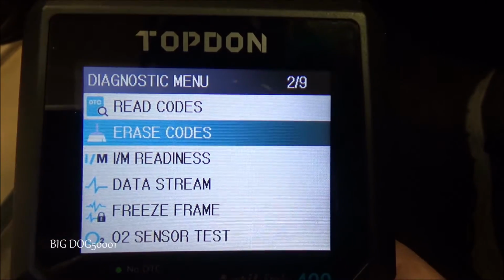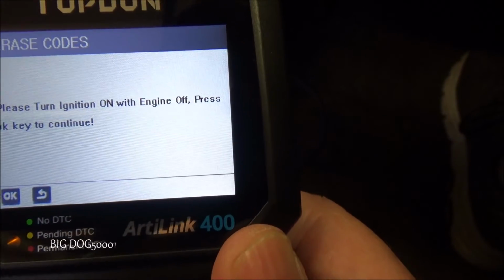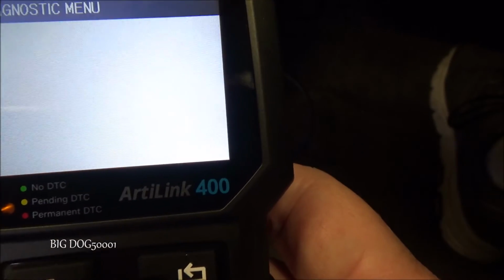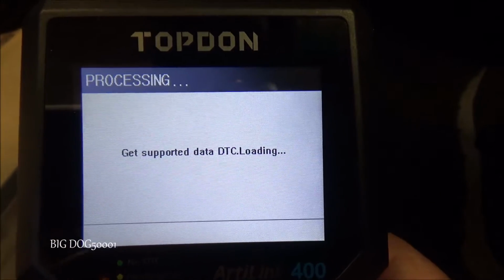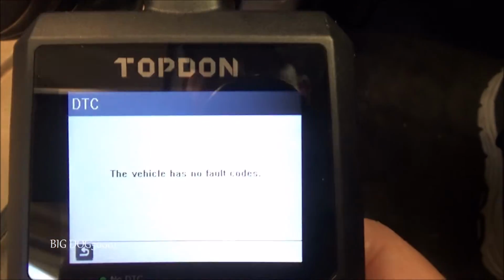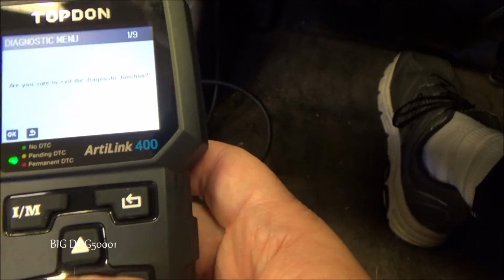So now we'll go in, we'll erase the codes. Yep, I'm sure. We hit OK. Turn engine on, yes. Ignition on, yeah, that's what I meant. Alright, we're cleared. Now we'll go ahead and read the codes. Vehicle has no fault codes. There you go. Sell you a car cheap. No check engine light. Alright, now we will back out of here.